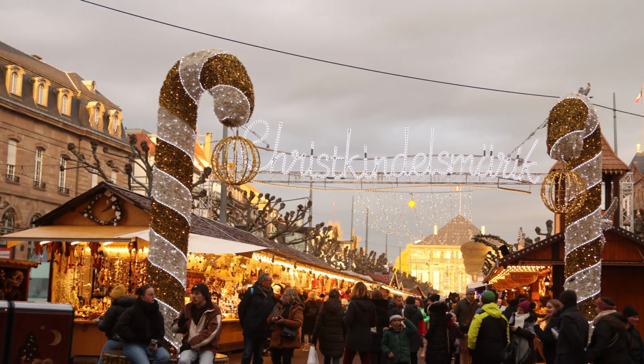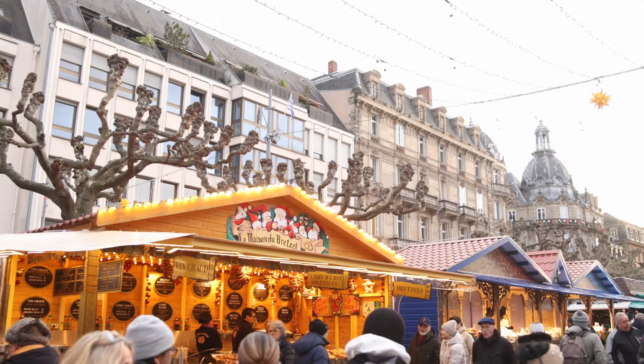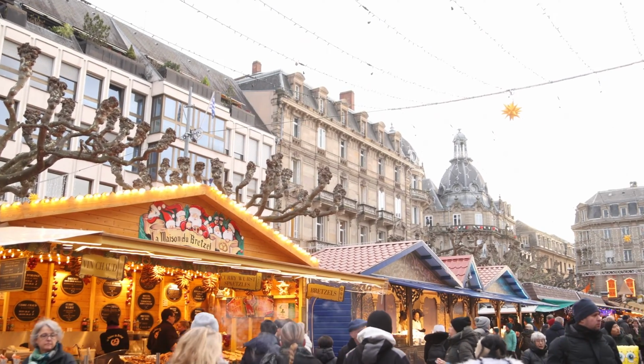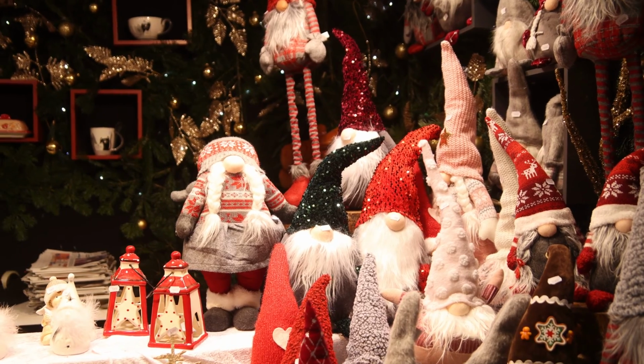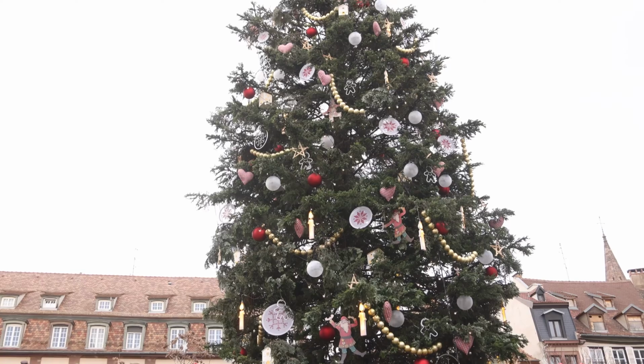The oldest traditional Christkindl market is in Broglie Plaza. It is a long row of shops, and this is the best place to buy anything related to Christmas. You will find a variety of ornaments, decorations, lights, and even Christmas trees.